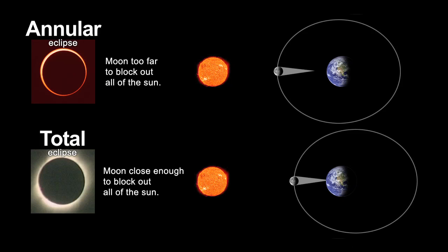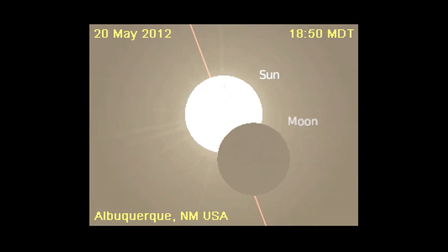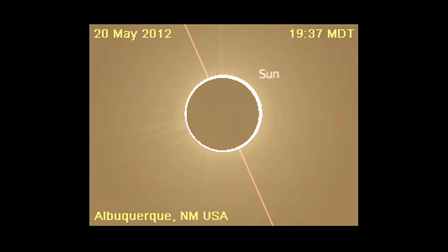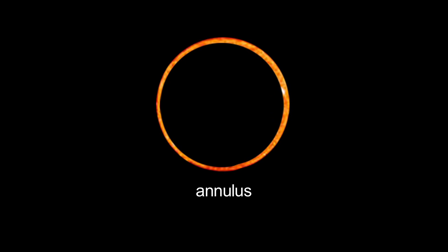An annular eclipse occurs when the moon is at its farthest distance from Earth in its monthly orbit. At this time, the moon appears smaller than the sun, covering only 94% of the sun's disk. The sun will appear as a bright ring or annulus around the dark silhouette of the moon.